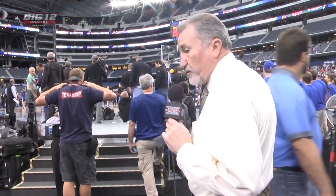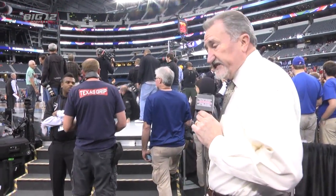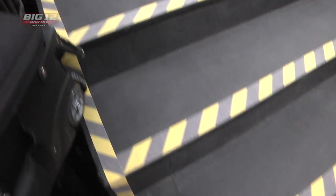Well, here at the Final Four with the NCAA seating configuration, the floor is in the middle of the stadium, but it's raised 4 feet off the floor of the stadium, which is a little bit of an interesting configuration. Well, I hope you've enjoyed this behind-the-scenes tour of the Final Four here at AT&T Stadium. For the Big 12 Digital Network, I'm Wendell Barnhouse.